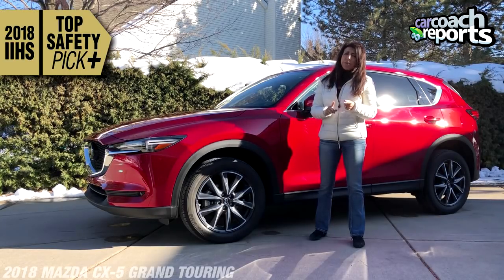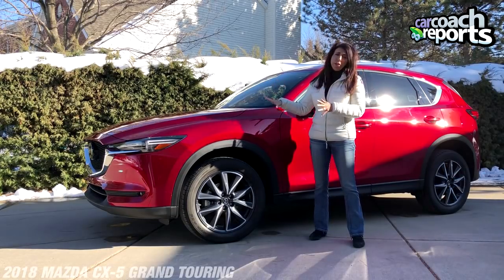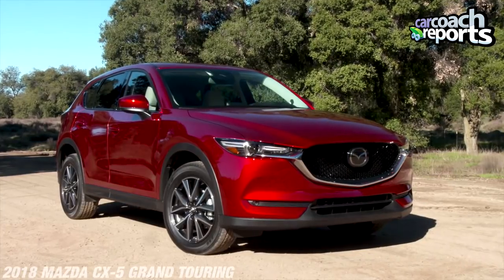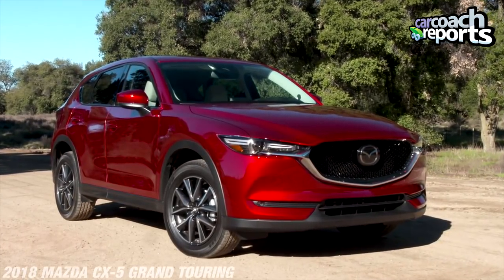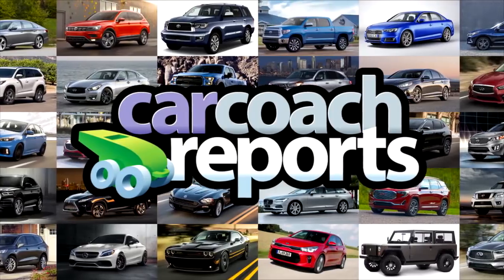Great safety: Top Safety Pick Plus from the IIHS, and great 5-star crash test ratings. The result is a great vehicle that has a lot of good things, and a few things that are a little disappointing. Let's just take it for a spin and we'll go through the whole thing.